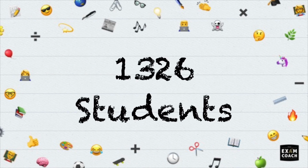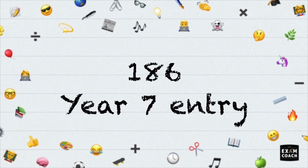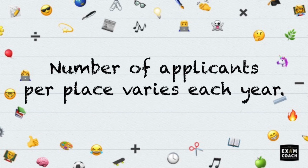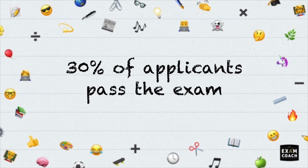The school has a total of 1,326 students with 186 places available for Year 7 entry. The number of applicants per place varies each year, but only around 30% of the applicants pass the exam.